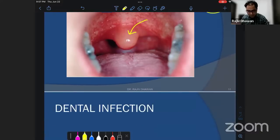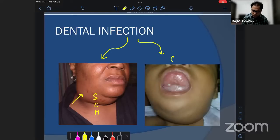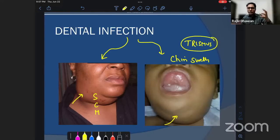Okay, fine. Now, dental infection can give two clinical scenario based questions in ENT, beta. Dental infection can cause two types of swelling: a swelling close to the angle of mandible or close to the sternocleidomastoid muscle, or a chin swelling. Now, both patients will have trismus.